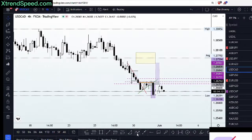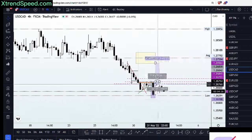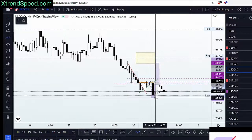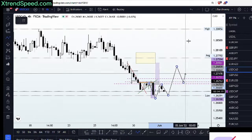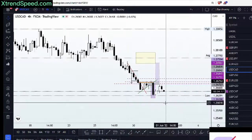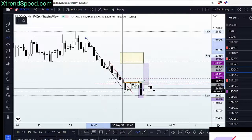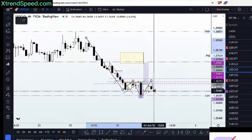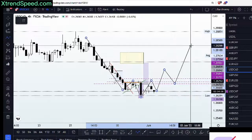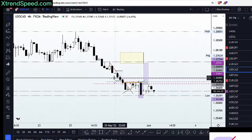As I'm looking forward to something like this, it's either going to be a double bottom structure around here that would give me a signal in the form of a breakout of structure, then a retest to join a potential rally to the upside. And there's also a possibility that we could have an inverse head and shoulder at this point. We have the right shoulder, this one, and then something like this to push price to the upside. So personally, that's what I'm expecting on this one.